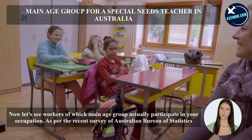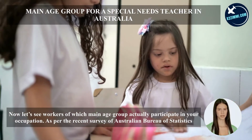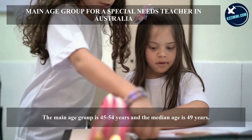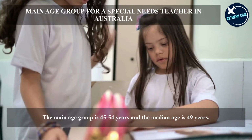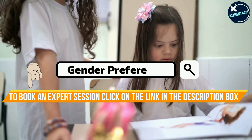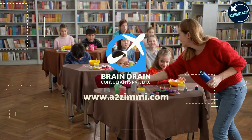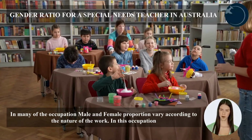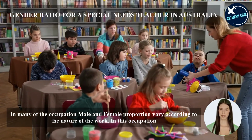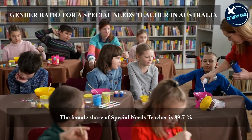Now let's see workers of which main age group actually participate in your occupation. As per the recent survey of Australian Bureau of Statistics, the main age group is 45 to 54 years and the median age is 49 years. In many occupations, male and female proportion vary according to the nature of the work. In this occupation, the female share of special needs teacher is 89.7%.